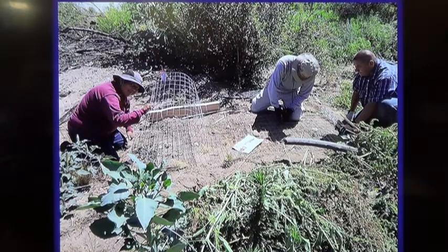You don't have to go through all this fencing and stuff. But it does work. The Jerusalem thorn around the pole now, it does keep the beavers off. They don't like to get stuck by those stickers. They're very painful.